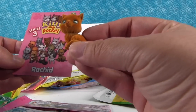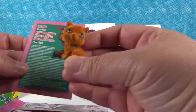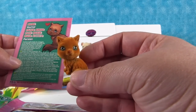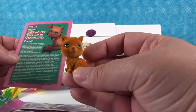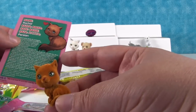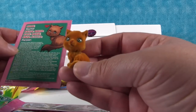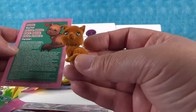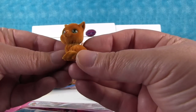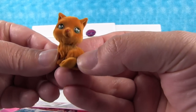Whoa. We have Rashid. That is a very orangish brown kitty. Sure is. Rashid is a Raza breed? Persian. I haven't heard of that. I haven't either. But I believe it's one of those. There's all kinds of cat breeds. Maybe Raza's just another name for Persian. I don't know. I need things in English. But it's adorable. And it's Rashid. Meow. Rashid is like, I am an Indian cat.